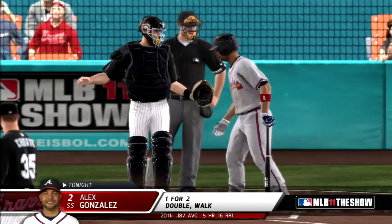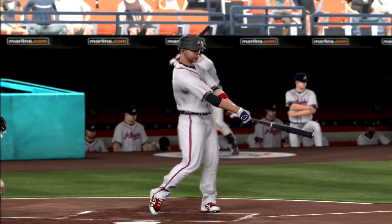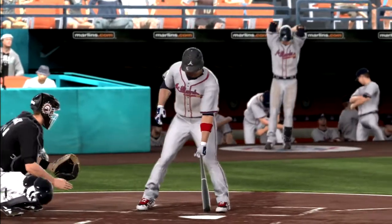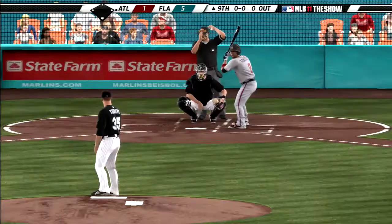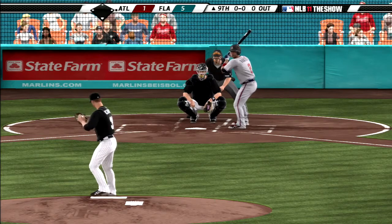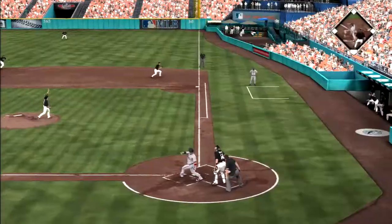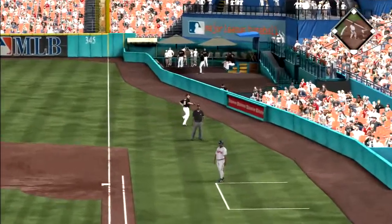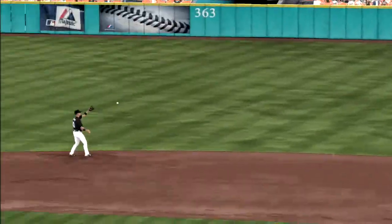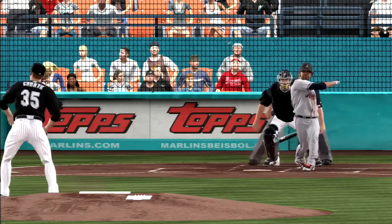Alex Gonzalez will dig in. 1 for 2 with a double in this one. Gonzalez. And he popped him up. Back into foul territory behind first. But he's going to haul this one in on the run as he winds up just shy of the wall for the first out. Well, nothing better than a first pitch pop-up to start the inning. You know, you'll take that every time.